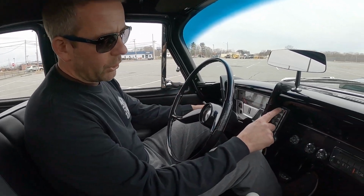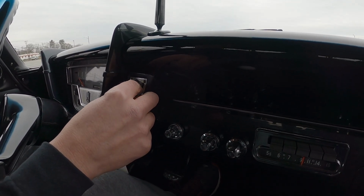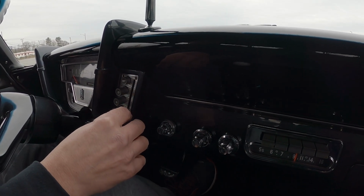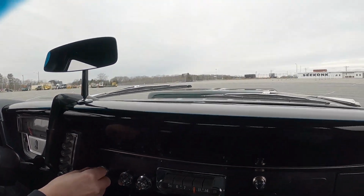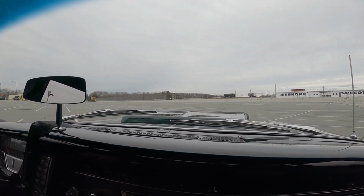In regards to the heating system here, you can push this in, turn this on. You probably can't hear that, but the fans are actually working. We got high, we got low, we got off. So again, the heat in this car works great. The windshield wipers also work really nice. You can see how they work. When you hit the button, they park super nice as well.